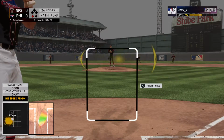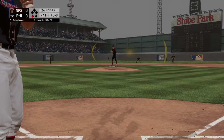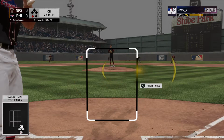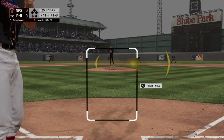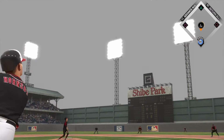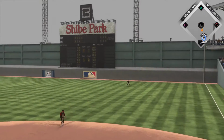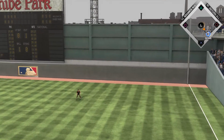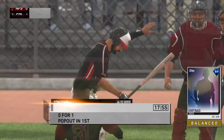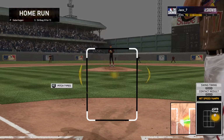Stepping into the box, Rogers Hornsby. Flied out in his first at-bat, so make him 0 for 1 so far. Check swing, but he held up in time, ball 1. Oh, high, deep. That is a moonshot, folks. A long home run.